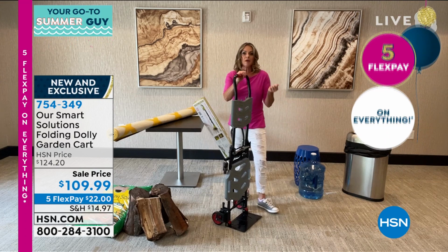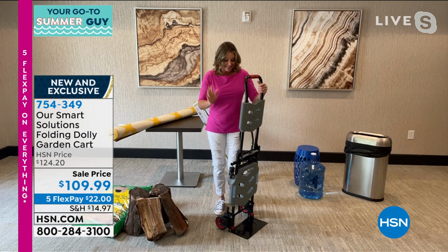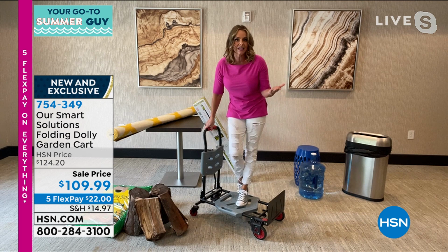They're heavy. This is solid steel, but it's only 17 and a half pounds, 17.6. So it's really lightweight, but solid steel. But check this out. This is amazing. With one little press of a lever, I have now turned it into a four-wheeled dolly cart. Again, you can roll around packages, big jugs of water, and that same tow plate that I love so much.